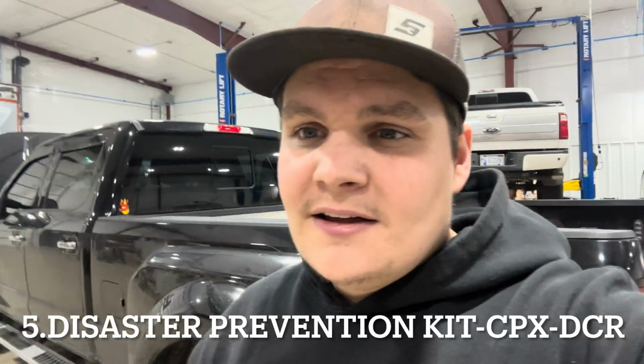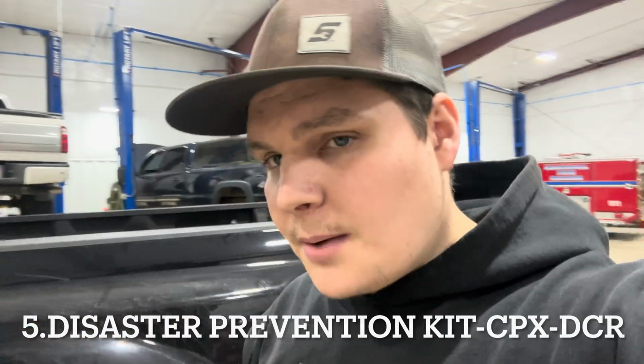It's not a matter of if it's going to fail, it's when. And it will fail. It is slowly killing itself every time you run the truck. We don't normally see failures in the 6.7 Powerstrokes, and there's a couple different reasons for that. These trucks have a lift pump. They always have. And so we hardly ever see failures in the 6.7 Powerstrokes.